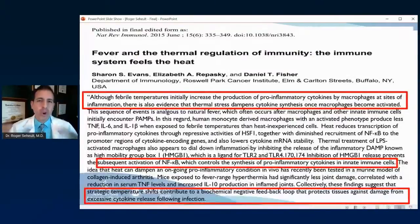But the question is, okay, if we're heating people up and increasing the immune system, isn't that going to cause more of a cytokine storm? Isn't that going to make people worse? Maybe we'll get them into the hospital faster. Well, I think this paper published about 5 years ago really answers that question. This paper, titled Fever and Thermal Regulation of Immunity: The Immune System Feels the Heat, showed that fever actually can bring down the number of cytokines.